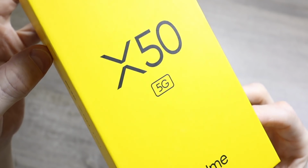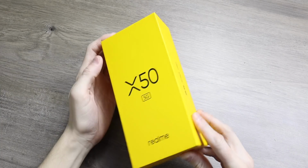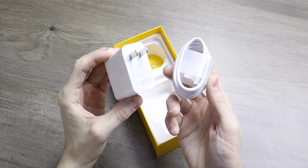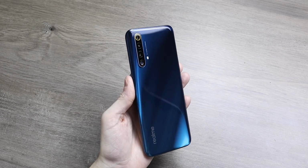My initial usage of the Realme X50. It has 5G, the brand new Snapdragon 765G, but is the Realme X2 Pro maybe a better deal for you if there's no 5G in your market right now? It comes in this really bold Realme yellow box, X50 5G with that integrated 5G modem on the brand new Snapdragon 765G. It's a mid-range chipset from Snapdragon, and Realme are one of the first to use this chipset.